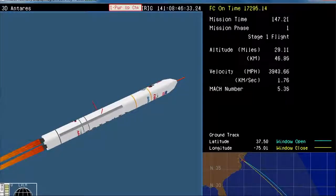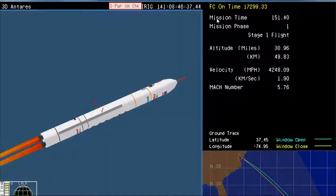Passing 100,000 feet altitude and 7,000 feet per second. Engines remain at full thrust. Attitude still good. Avionics power is good. TVC steering looks good. Passing 150,000 feet. Engine steady at 100% thrust as we pass 10,000 feet.